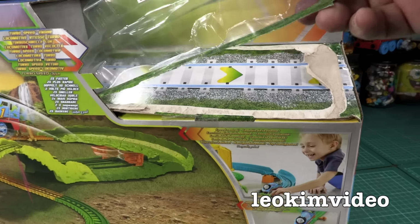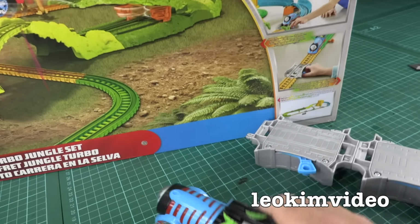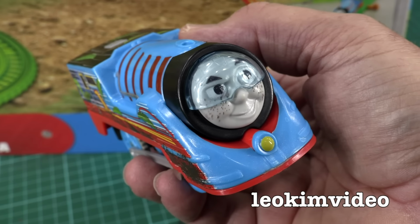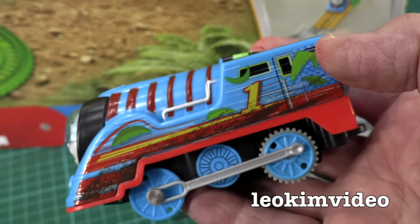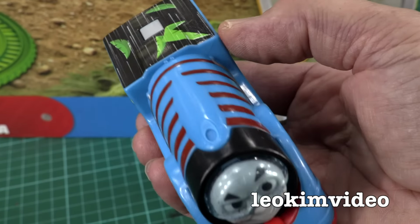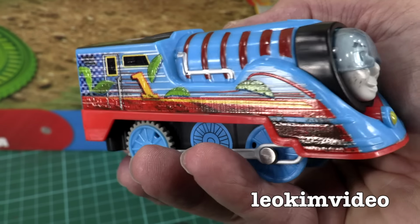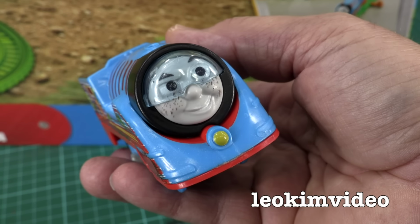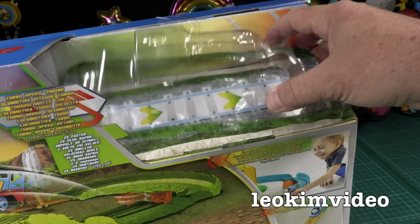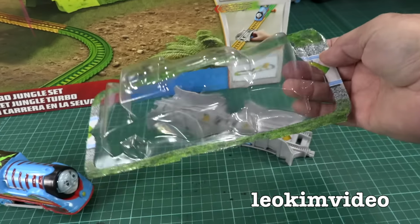Oops! Thank goodness it didn't fall to the floor. Okay, there's the Thomas there. Wow, it is different. Now I've got it in my hand. It's quite a weighty little toy. Yes, just try and work out how this one works. Very, very curious indeed. I like this part of the toy box. I think it's the best fun.